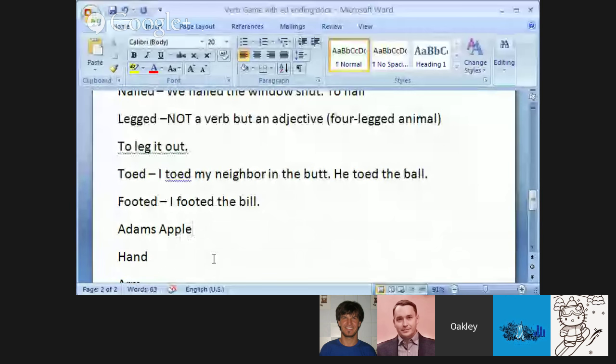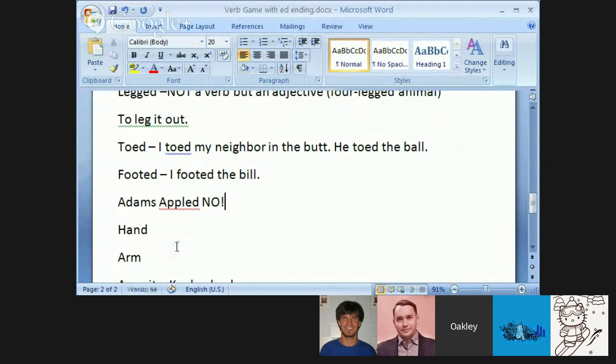Heidi, now here, Adam's apple. Can you Adam's apple? I don't know. I don't think so. I don't think this is going to work. I don't think you can Adam's apple something. Can you apple something? I don't think so. No, sorry. No opportunity there.